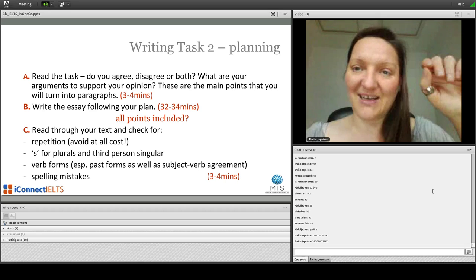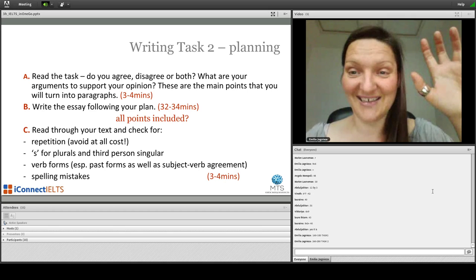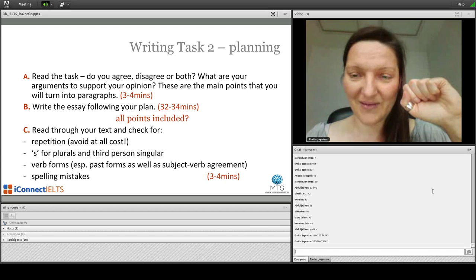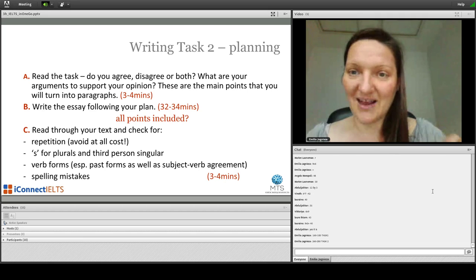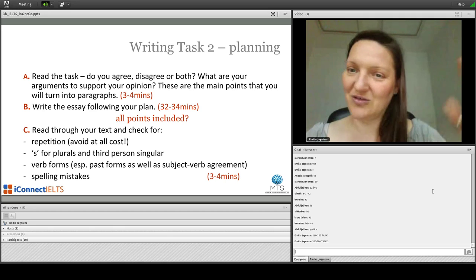Then you write. So you have about 32, 34 minutes to write your essay, which is plenty. Remember, it's just those 5 blocks of text that you don't have to write much. So you write following your plan and you keep your eye on the task all the time to make sure that you don't go astray.